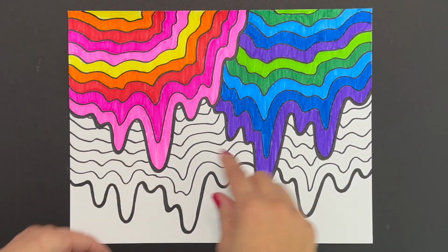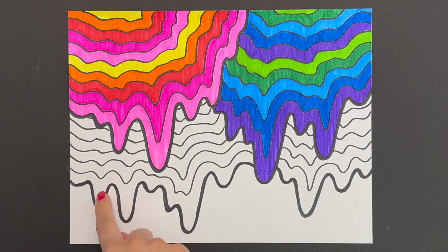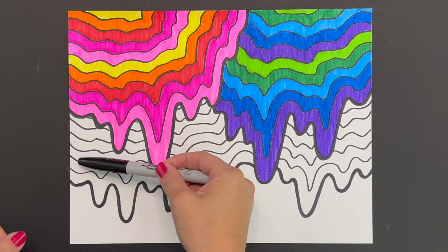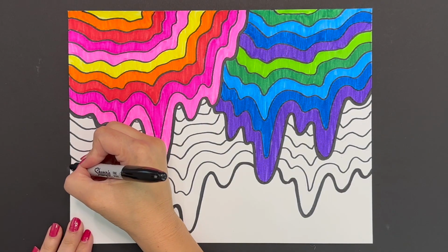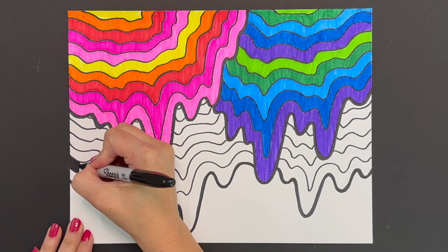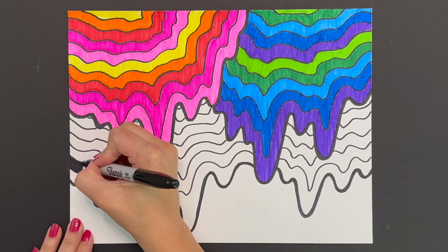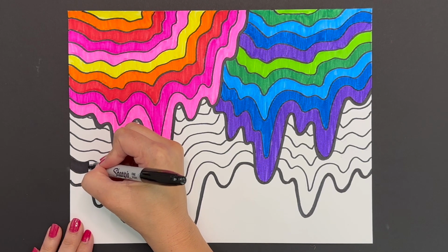Now that your warm and cool colored sections are finished up above, it's time to work on our black and white contrast area below. You're going to leave the first set of lines white, so starting with the second section, coloring it in with your black Sharpie, going nice and slow. This black and white contrast will really emphasize your warm and cool color scheme up above.